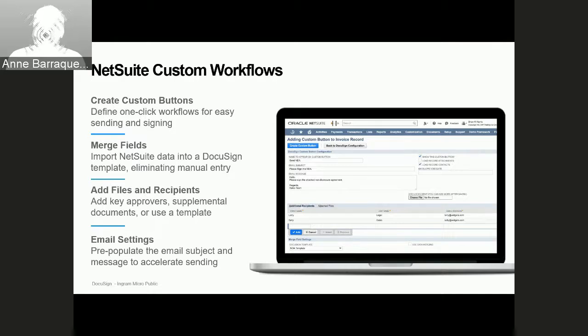And finally, users can create custom processes using scripting. For organizations with more technical know-how, this gives fine-grained control over the process and enables users to utilize the full set of NetSuite's functionalities to plug DocuSign into any custom workflow.